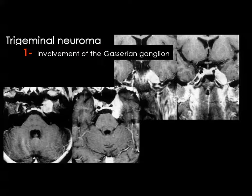You know that the ganglion of the trigeminal nerve is called the Gasserian ganglion, and the Gasserian ganglion is present in the Meckel's cave, which is posterior to the cavernous sinus. Then, if you look at the cavernous sinus containing the internal carotid artery, and you see a non-enhancing lesion here, and this is the Gasserian ganglion, which is located in the Meckel's cave, posterior to the cavernous sinus.